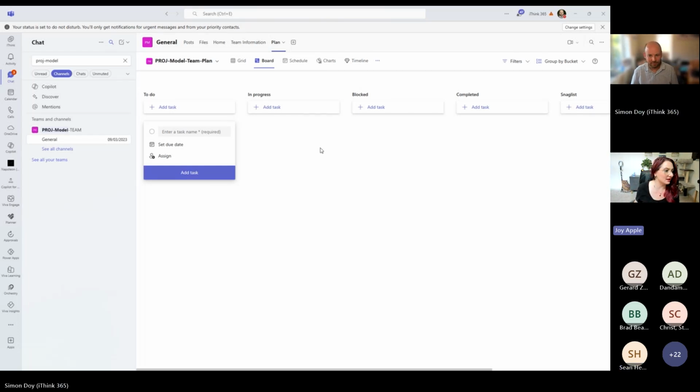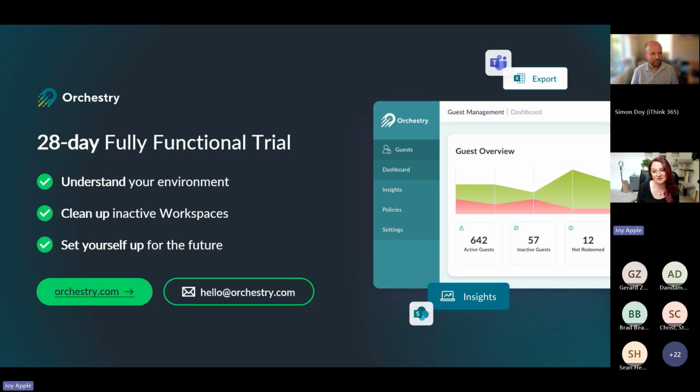So Orchestry, while I talk, I'm just going to put up a couple of closing slides. Orchestry does have 5 custom web parts that come with it. One of those is a planner web part that lets you see more of a Gantt view of your planner plan. You'll have that, as well as a workspace details web part, the workspace information web part, things like that. Planner was, I think, the first custom web part we created a few years ago because we got tired of there not being one.